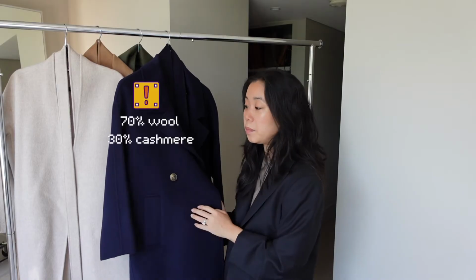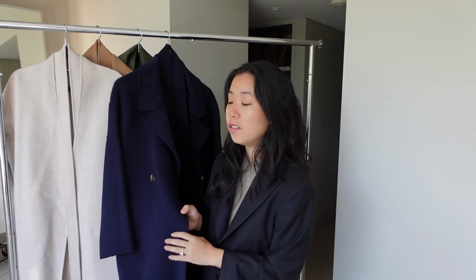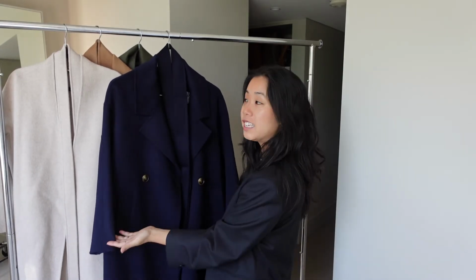This coat is made of a real luxe fabric mix, so it's 70% wool and 30% cashmere, and the coat is amazingly soft. I've had a lot of friends and family come over to sort of feel up and rub my jackets.